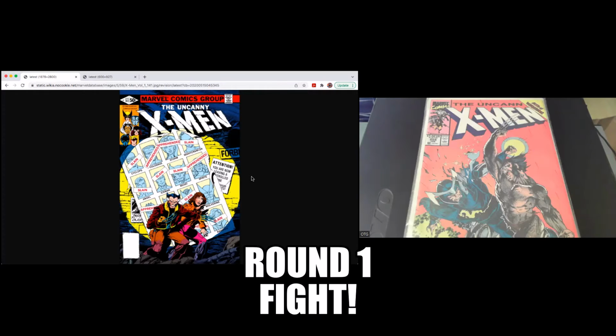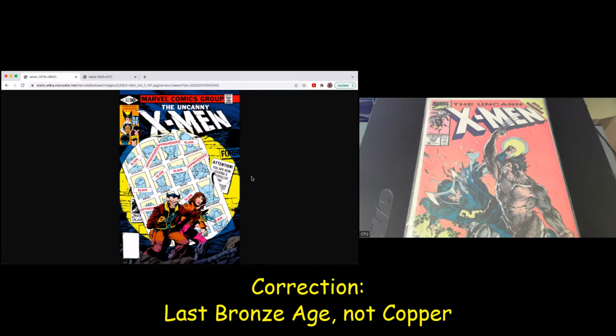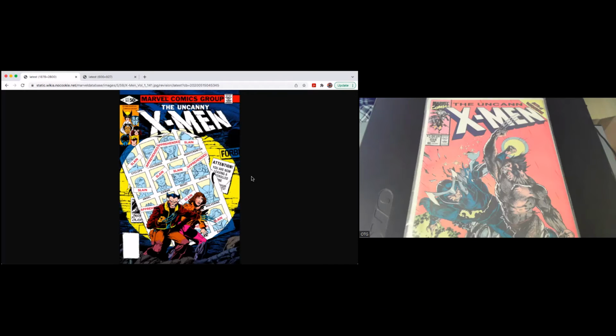And so we have two books here. We have X-Men 141, the classic John Byrne, Chris Claremont. In fact, this issue right here, 141, represents the end of the Copper Age. So this issue is the last Copper Age X-Men book. And of course, Days of Future Past needs no introduction. It is one of the best stories in comic books.